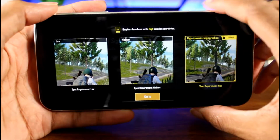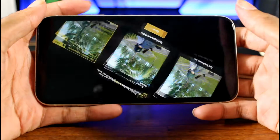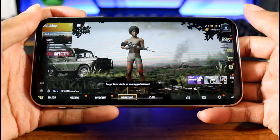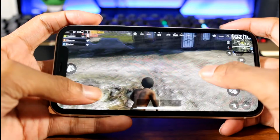What's up, guys? Today we're going to be running our usual gaming test. We have the iPhone 11 here, and let's go ahead and check it out. So it's got me on high graphics on PUBG right now, so let's go ahead and hop into a game and check it out. Alright, so far the game is very smooth.